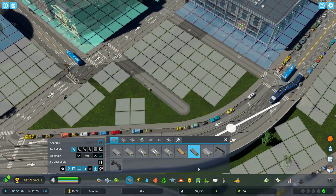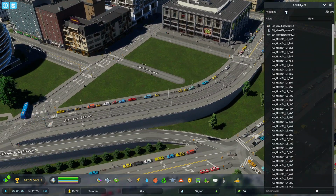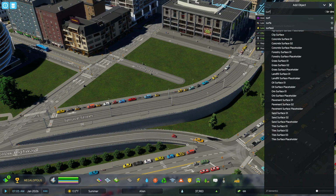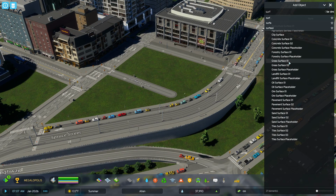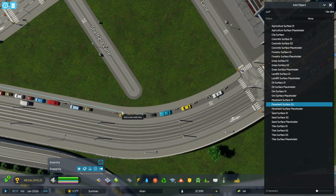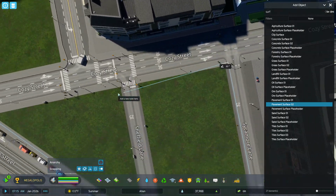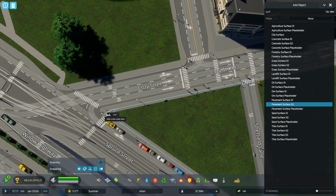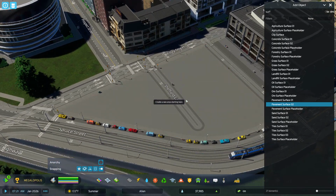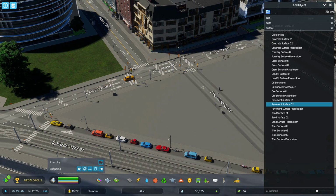Like that. And then we go into developer mode here by hitting the Home key, and I just type in surface and grab pavement surface number 2. And we just want to trace this out. And that's not going to... there we go. So now this is perfect to put some stuff. So we're going to work on this plaza right here.